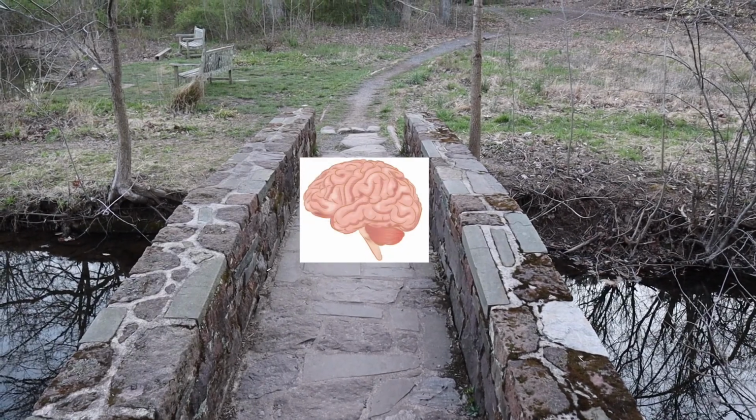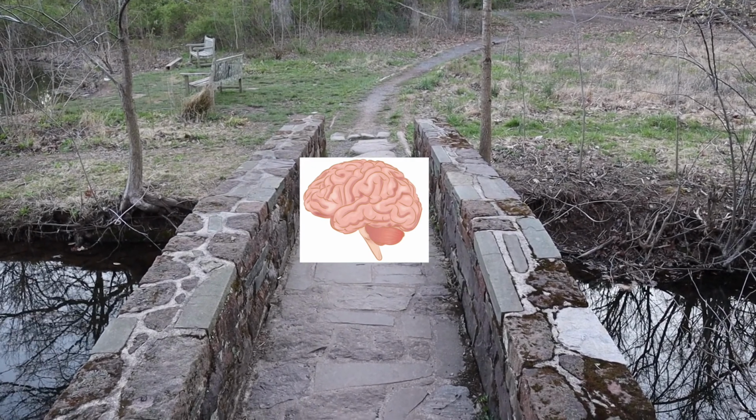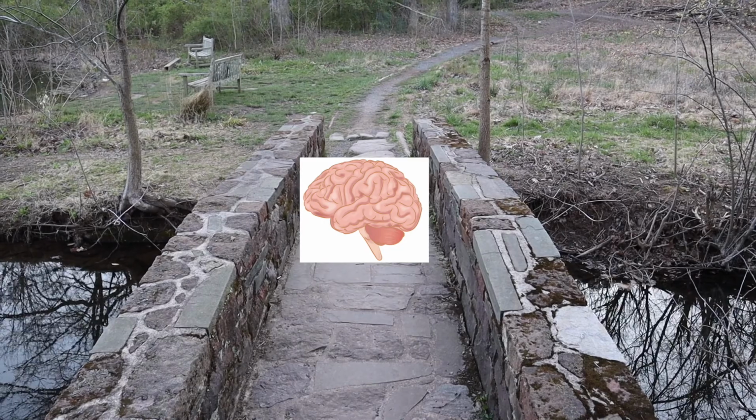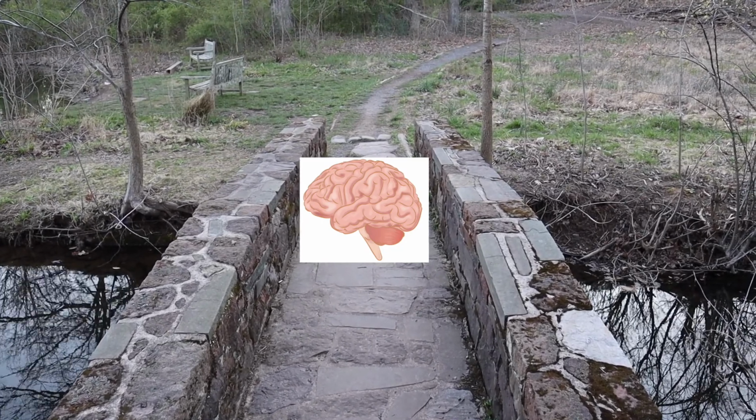So first we have the brain on the bridge, representing the importance of memorization and introducing the memorization technique of the mind palace, and that is also known as the method of Loci.